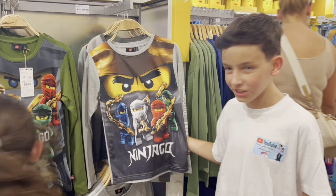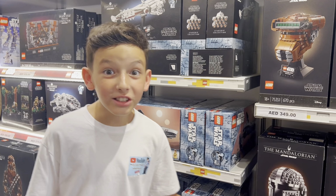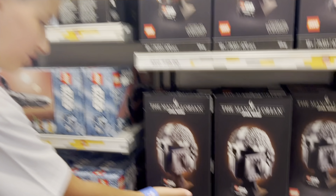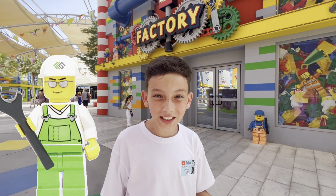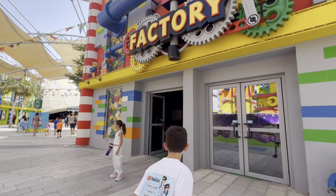Whoa. Look at this. And Jago. This is awesome, guys. It's a Spider-Man frame. And look at this Mandalorian statue. Now, let's go to the Lego factory. They're gonna teach us how Lego is made. Come on!